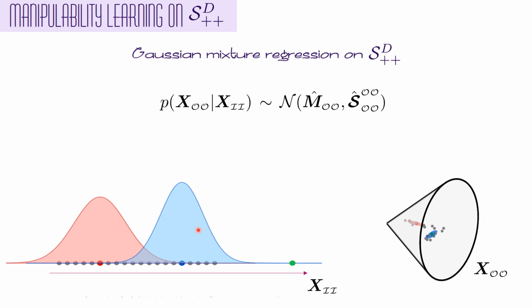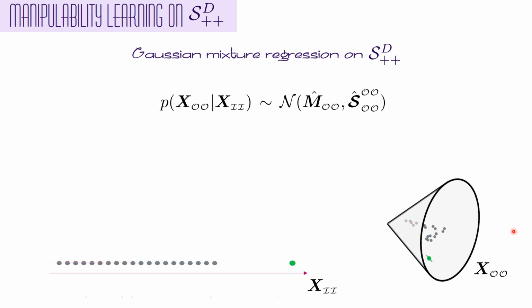We initialize the expected output as the mean of this blue Gaussian in the SPD space, in the cone that you can see on the right. And we implement a similar iterative process in order to update this expected mean. Finally, we come up with an expected output for our manipulability ellipsoids with an associated covariance matrix, which in this case, again, is a 4-order tensor describing the covariance in the tangent space of the SPD manifold.